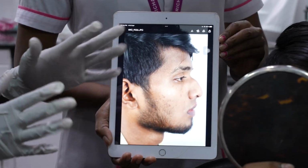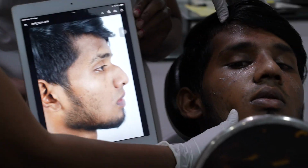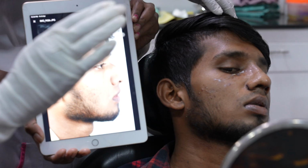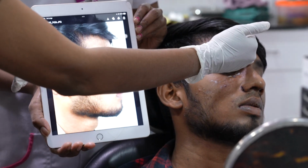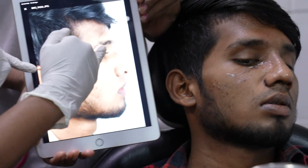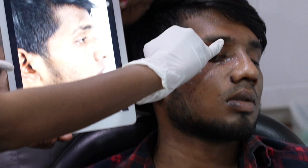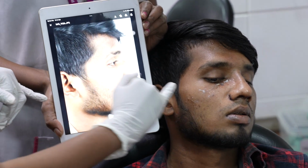This is the golden view right there for you. Can you look towards your side? So there are many things that you can appreciate in this view. One, the radix, it was quite depressed. As you see, there is almost a U shaped at the radix that we have totally augmented along with the dorsal height. So dorsal augmentation has been done.